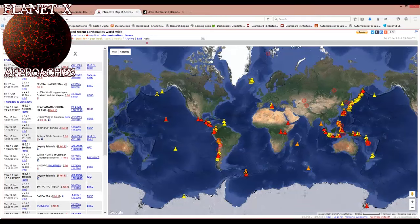And then of course the triangles represent active volcanoes, or volcanoes that have some type of action going on. Obviously the yellow ones being just some unrest, something's going on there. The orange ones are minor activity, and then the ones that are having eruptions. And just look at how many red volcanoes or erupting volcanoes there are worldwide right now.